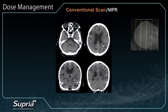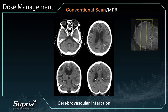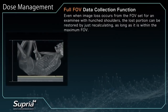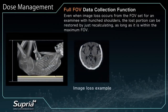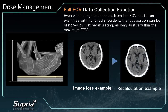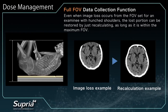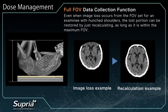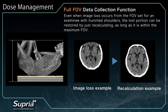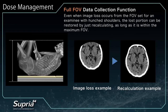It is possible to generate 3D images using data taken from conventional imaging, which enables more advanced diagnostic imaging. Regardless of the field of view, or FOV, set at the time of scanning, the Supria 64 constantly collects data at the maximum FOV. Even when image loss occurs while the FOV is set for an examinee with hunched shoulders, the lost portion of the imaging can be restored by simply recalculating, as long as it is within the maximum FOV.